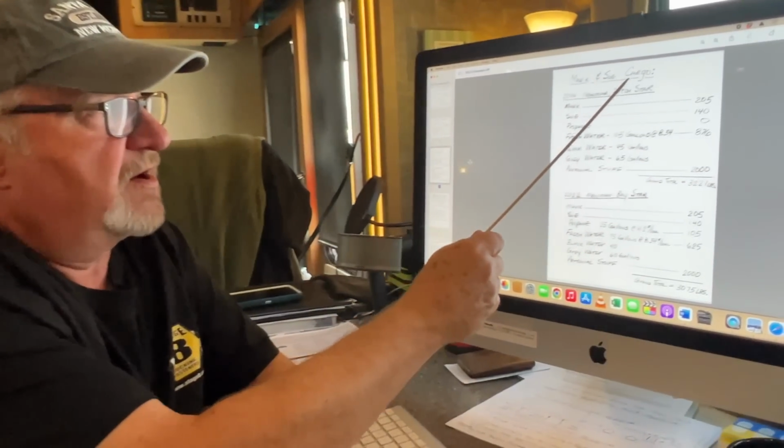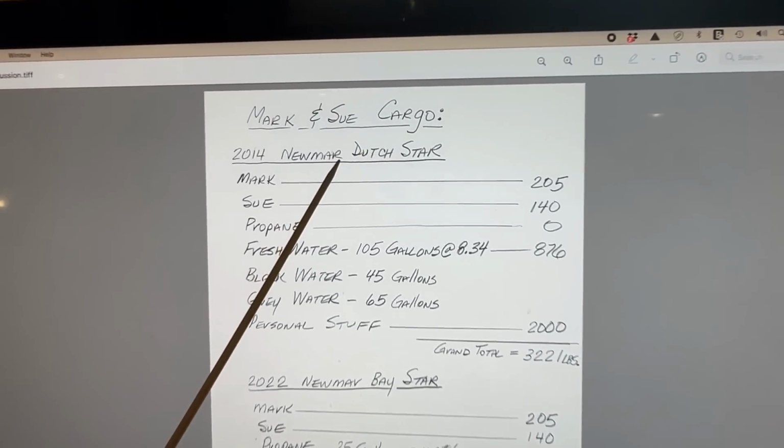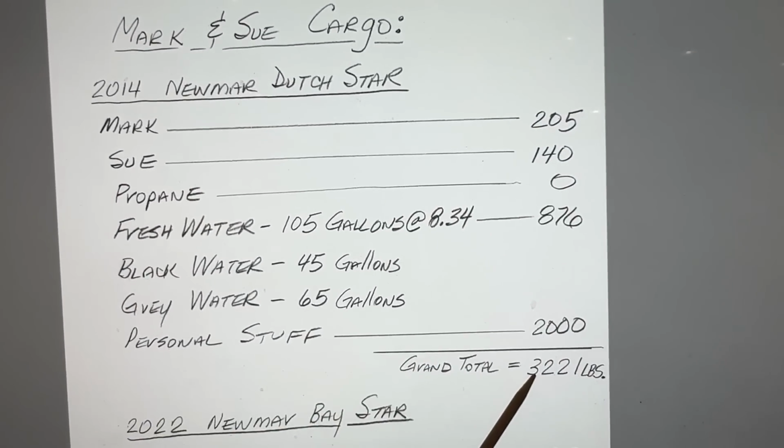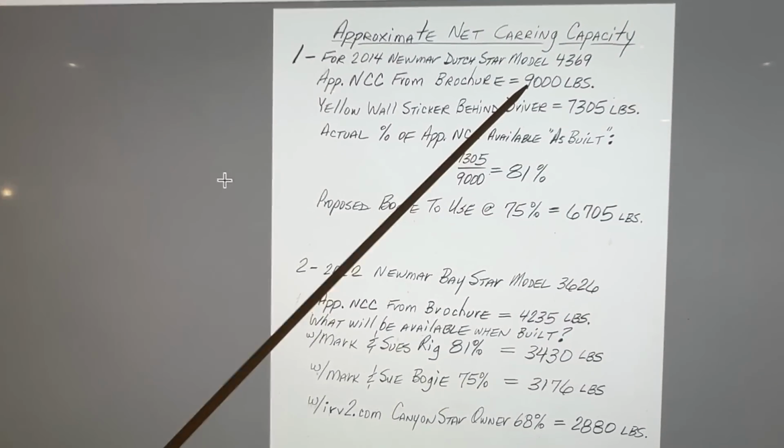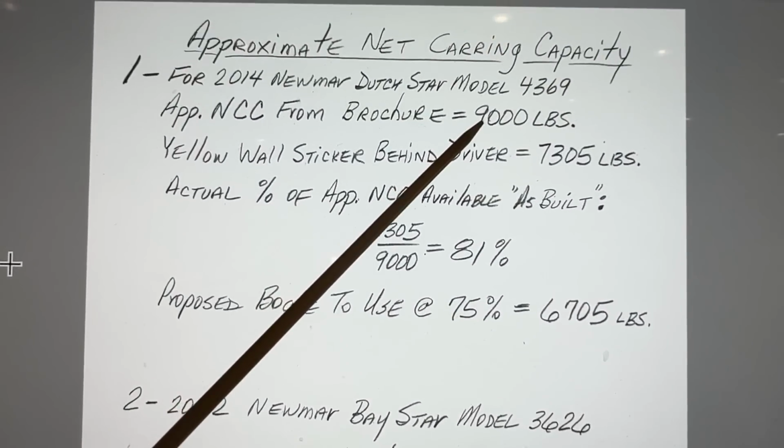So I'm telling you, when you're doing your calculations, don't kid yourself that, yeah, 650 pounds, that sounds like a lot of storage. I'm telling you, you can't believe how heavy toothpaste is and your underwear. So that's our 2,000. So the Mark and Sue cargo in the 14 Dutch Star is 3,221 pounds. 9,000 pounds is what the brochure would have said.